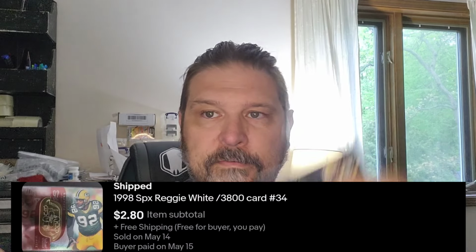Next order is a 1998 SPX Infinity Reggie White card, numbered out of 3,800 there. And this sold for $2.80.